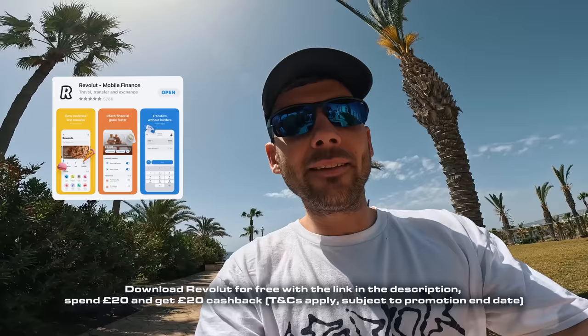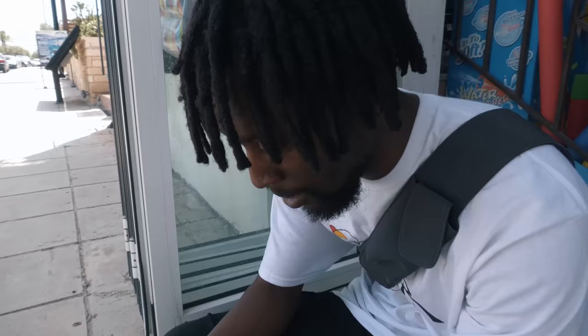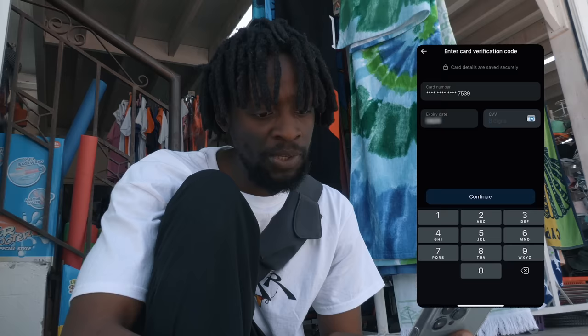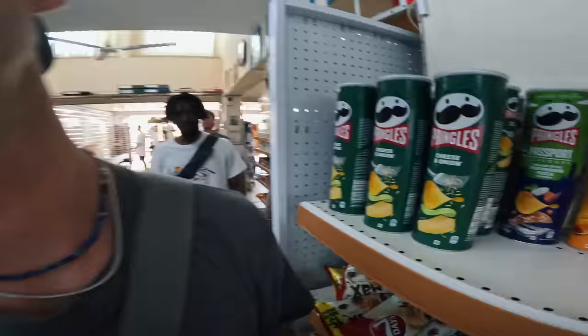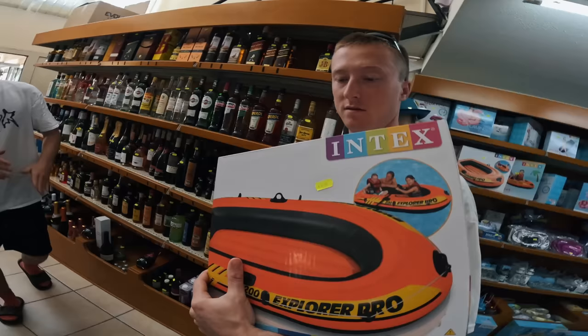Here we go, our dinghy shop. We're going to go find a small boat to get to our big boat. Do they have it? I'm topping up my account so we can get the rubber dinghy and some sunnies for Sash. Do they have boats in here? Got Pringles. They should have boats. Perfect. That's what we're after. Does it have a pump in it? How much should it be? We'll ask at the front.